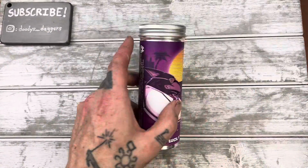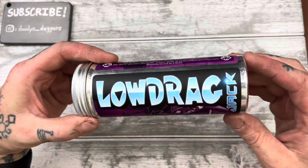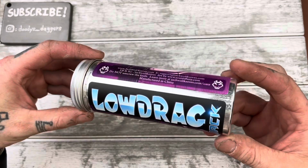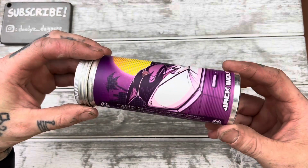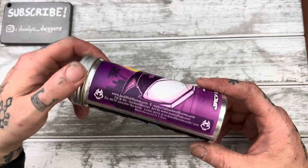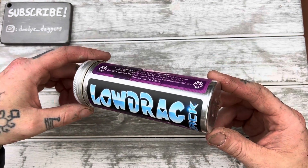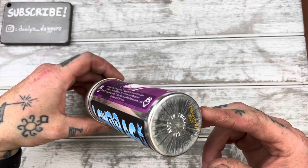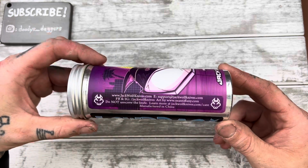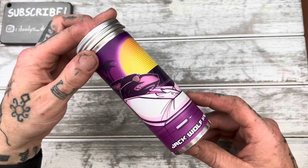There we go. We got a tube, and there she is, the Low Drag. The Low Drag Jack. There were a few of his patterns that I particularly liked, and the Low Drag was one of them. Just so happened the Low Drag and the Javelina Jack were on sale recently. And probably still are. Like I said, I'll link them down below if I can. Or I'll do it even if they aren't on sale.